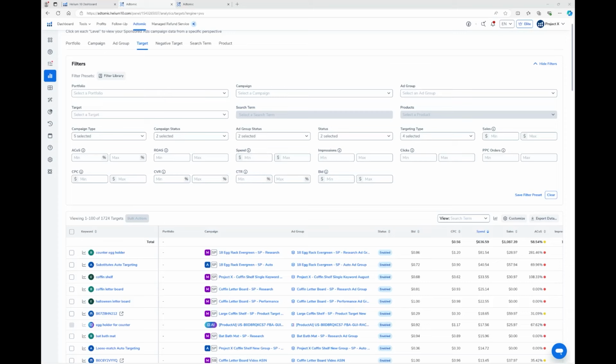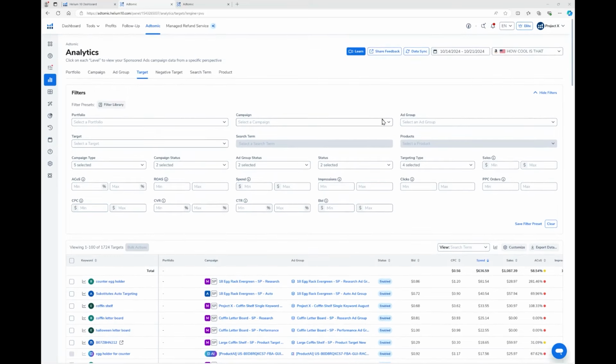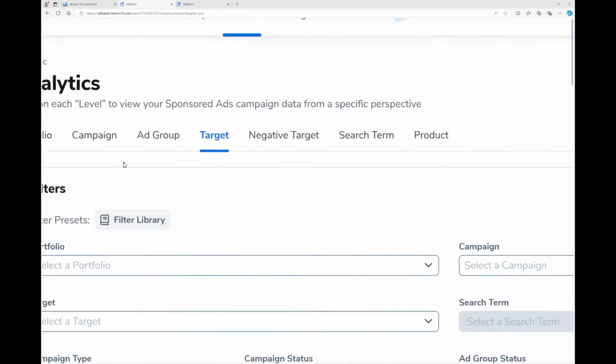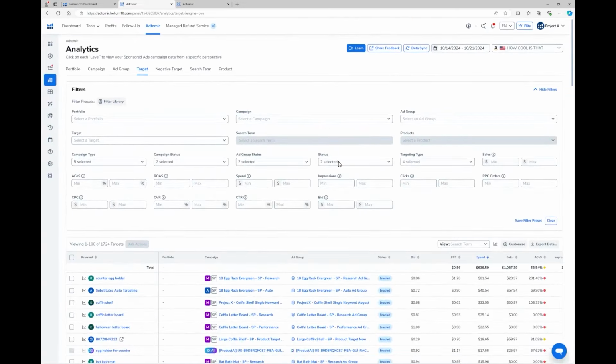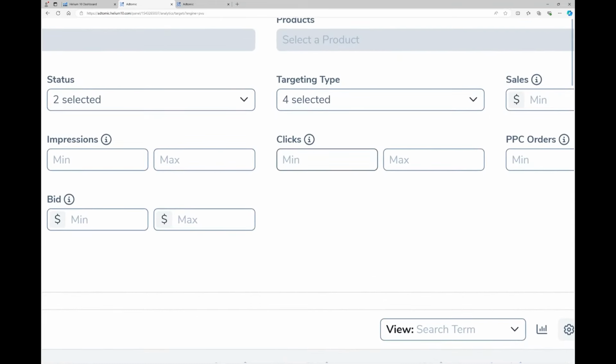For those of you who just joined Adtomic, which, as you guys know, is now available in the Diamond plan, and you're like, hey, I have access to this tool. I had to pay for it before, and now I get access to it as part of the Diamond plan. How can I use it to at least just audit my account? So what you can do is go here on the analytics page and then go to the target tab.